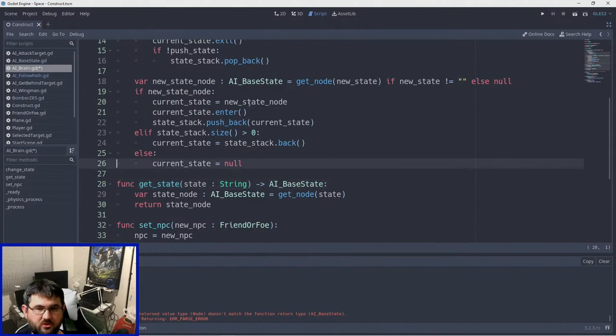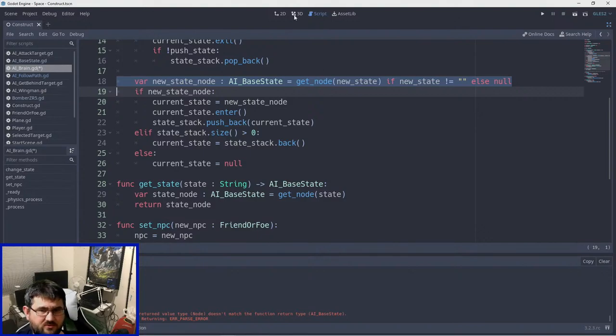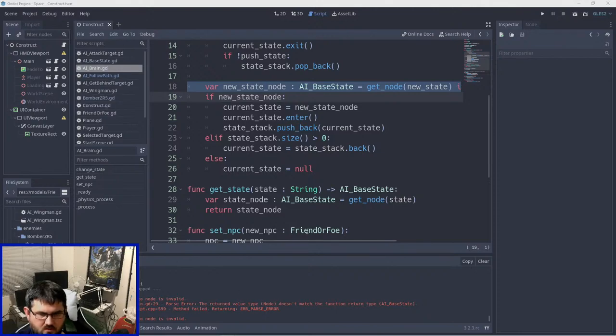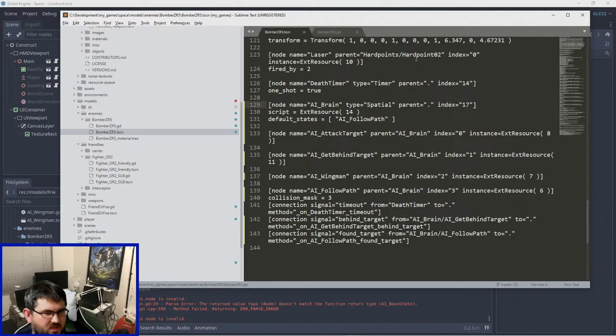Now we know that this works because we've been doing the get node a lot. So what's the difference? That's the thing that I don't get. That's the thing that I want to figure out, is when we look at our bomber scene. So we look at our brain node here, we can see that the script is external resource 14. And actually it's these that are even more important. And those are even scripts.